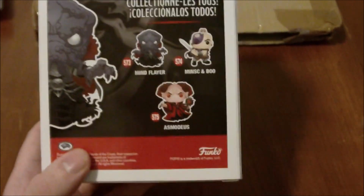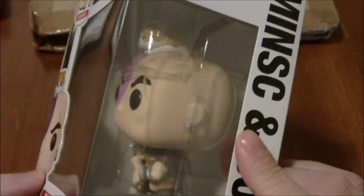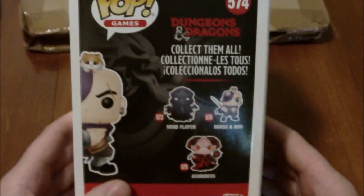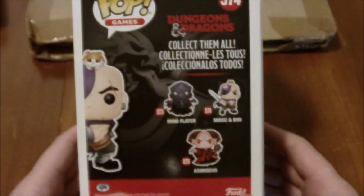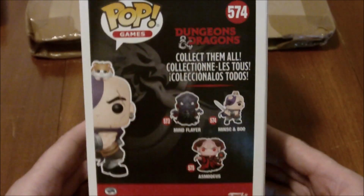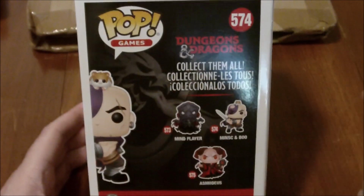I'm not necessarily looking to get the entire set, but this one I had to get, and I definitely had to get Minsk and Boo. So you can see you got the little hamster up on top of his head. And Minsk is one of my favorite characters, just hands down. I absolutely adore Minsk. I think he's the greatest. And, you know, I have the Nolzar's Marvelous Miniatures Human Ranger, which is holding the hamster out.